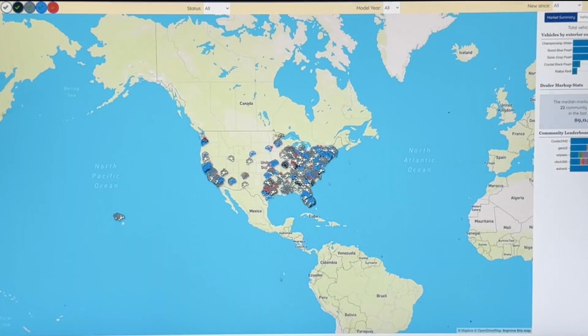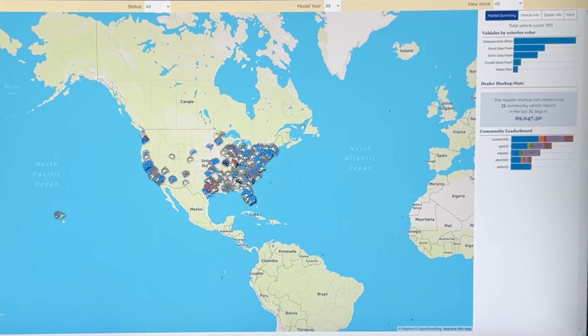All right, guys, let me go ahead and give you a brief tour of the Motoring Obsession website. First things first, you need to go ahead and register on motoringobsession.com. Once you're registered, you can get full access to what I'm about to show you here. Obviously you can see this is a map of the United States. We'll get into that later, but let's go ahead and get into the colors.